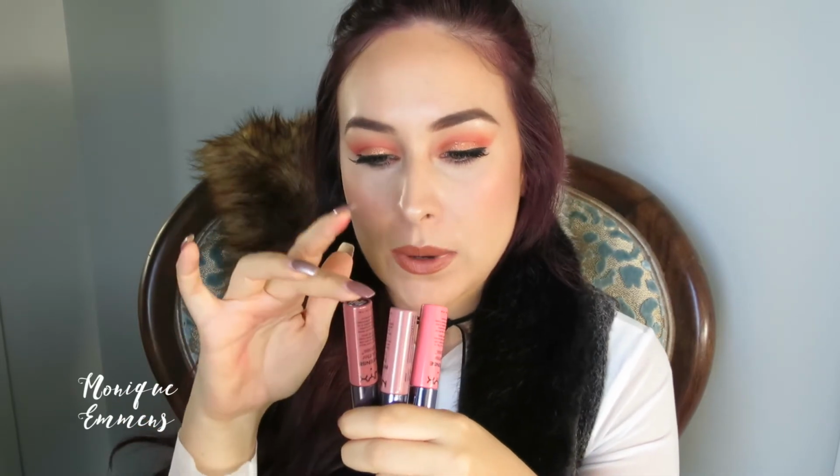This one still would look amazing, maybe in the summer with the tan. I think that would look pretty gorgeous. This one I really like. Also used this in a tutorial the other day, so I will again link that down below. And this colour is actually a little bit more pink than it looks in the tube, so I have to find a look that I can wear with that, but I don't really suit pinks as such. I'm more of the dusty rose or the brownie nudes. That's what I feel like I suit, but I really like the formula of these.